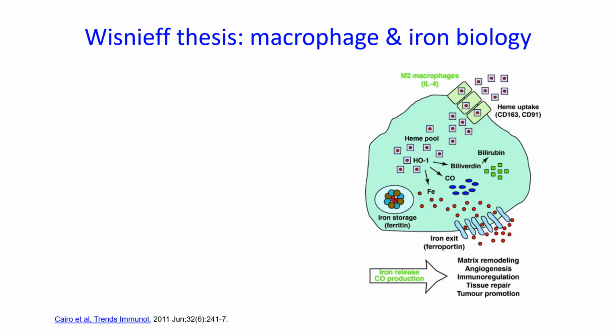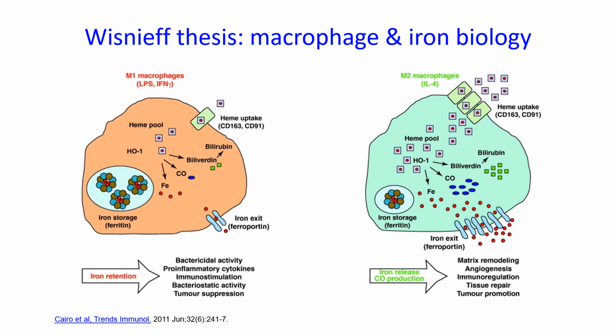Okay, so let's jump into the work on biology. You have macrophages and microglia, a very important part of the immune system. There is a spectrum of activation: M2 that repairs tissue, and M1 that is pro-inflammatory. They have lots of iron, and so we can image this pro-inflammatory microglia in the brain.